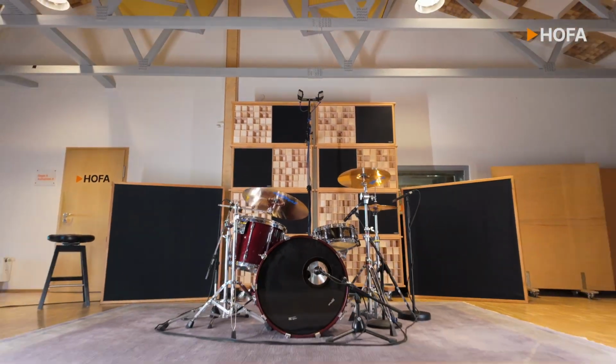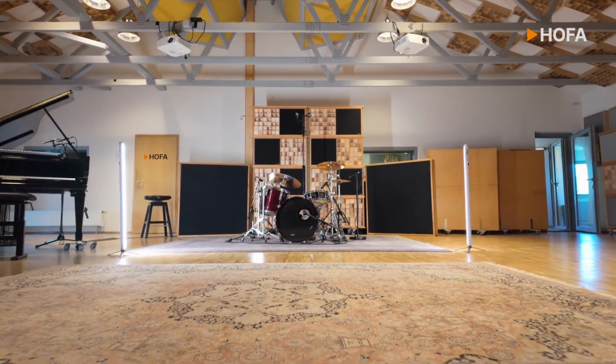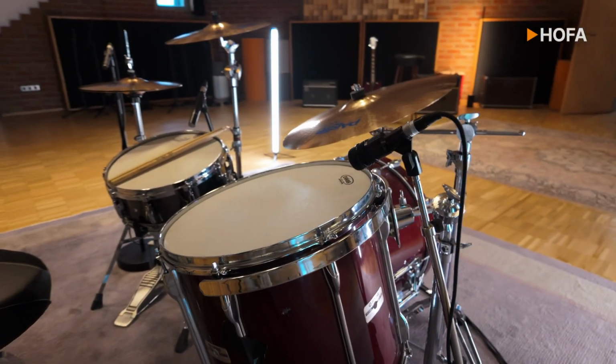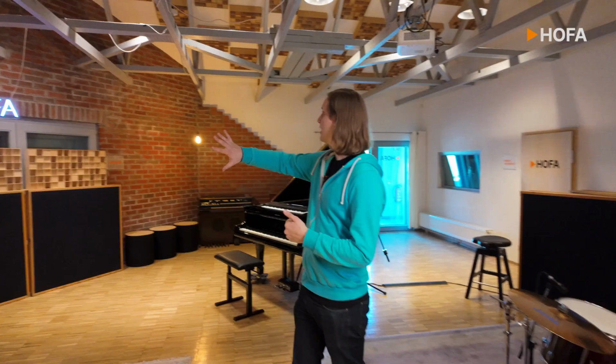This room is perfect for drums. This is actually the sweet spot for drums. The ceiling is very high, so we can get an open drum sound with nice acoustics. Also, the room acoustics in this room is interesting because we have not so many parallel walls. This means we have less flutter echoes and everything sounds a bit more diffused and more lively, open.